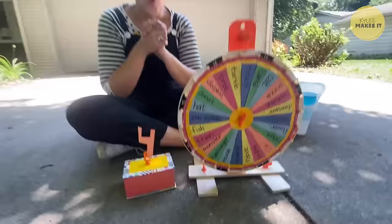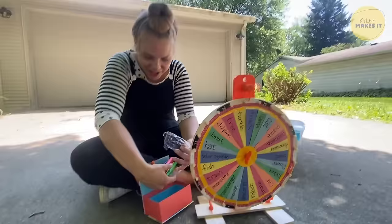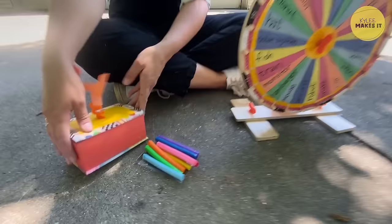Wheel or materials first? Let's do materials. All right. It's modeling clay. Oh, awesome. Oh, this will be really fun. All right, thanks 4. Let's spin.